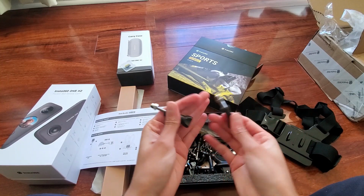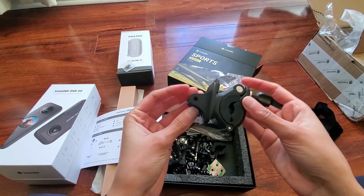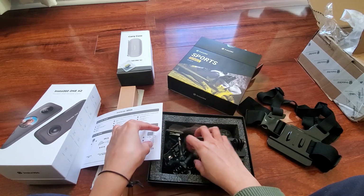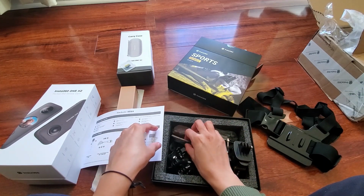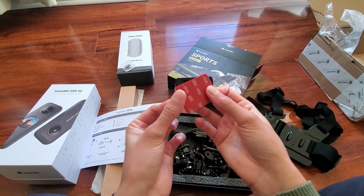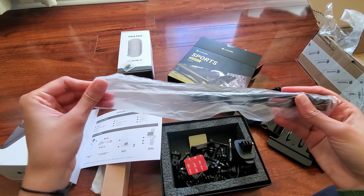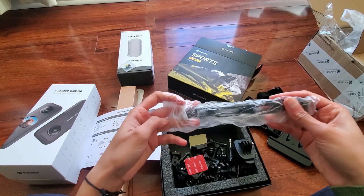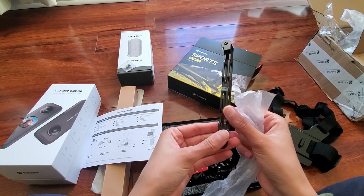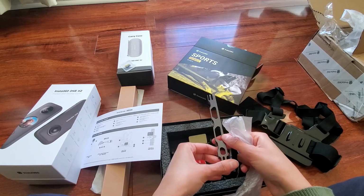Also comes with a bunch of these, really helpful. The pole mount, where you would install the Insta 360. These sticky guys are also really helpful. And this is what we would be attaching to our helmet extension pole. That way we can get ourselves in the video when we are recording.